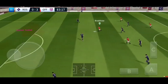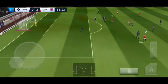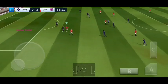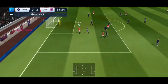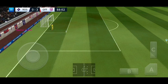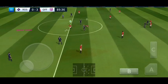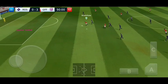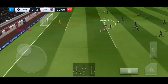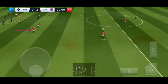Just inside. Disappointed with that effort. Tactical change here then. Keeper sends it long. Good ball. Passed well. The assistant's kept his flag down. He's just the keeper to beat. And he hits it. Out of the danger zone there.